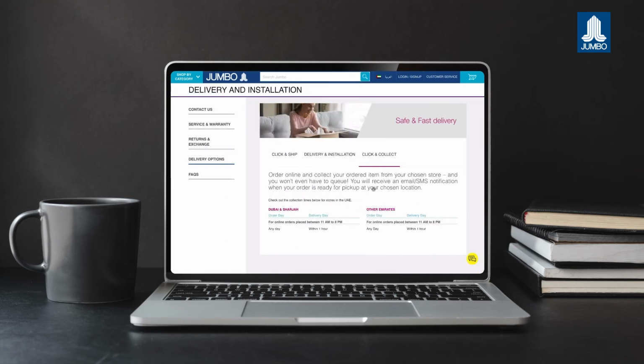Last is click and collect. Click and collect, as it says, is basically you buy it online, come to the store, and you can collect it. While buying the device, you should also look into the Jumbo Salama program, which is basically the company's extended warranty program, which would be helpful when buying the smartphone.